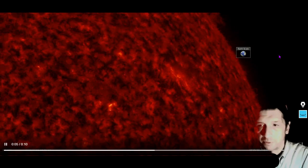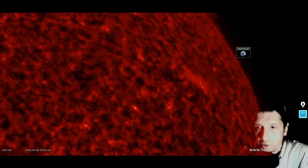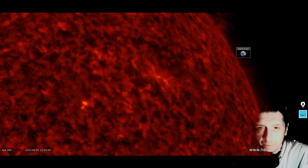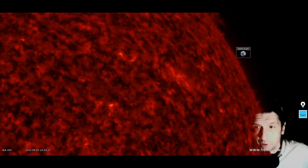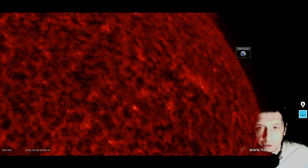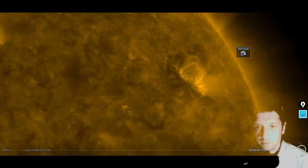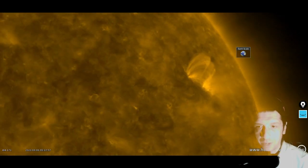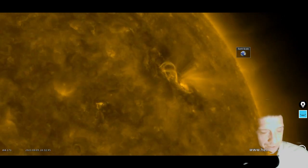All right, so back to some more solar imagery here. Here is a close-up of sunspot 2813 in 304 angstroms. No solar flares happening. Once again, another perfect example of coronal mass ejections occurring with no solar flaring. We'll also show you the 171 angstroms wavelength for that same region. Again, sunspot 2813.